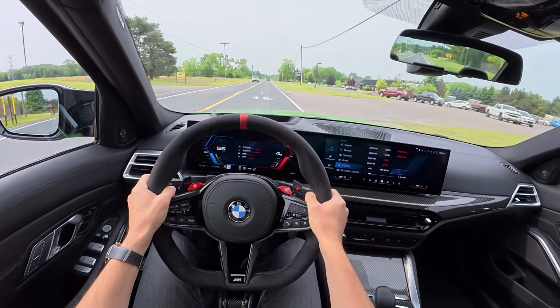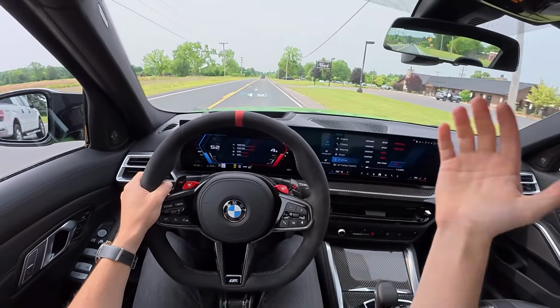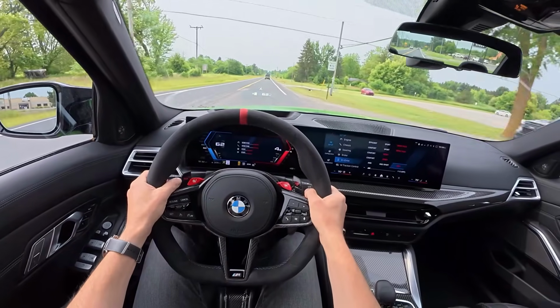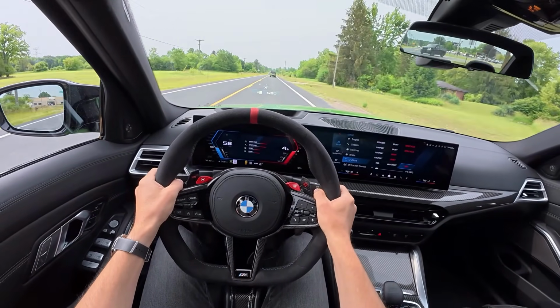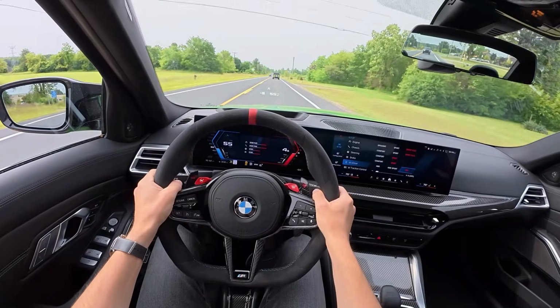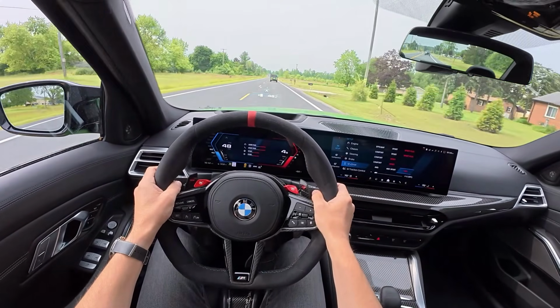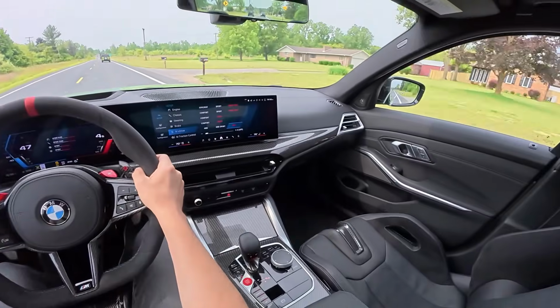That you can still put this in 2-wheel drive. It's like you get 2 cars in one. All-wheel drive puts its power down beautifully. But if you want to have a little bit of fun, you're taking this on the racetrack, you like to go sideways, it just does it all.